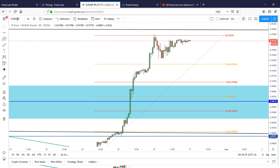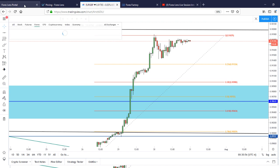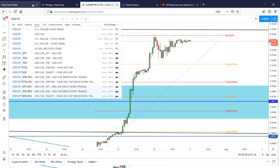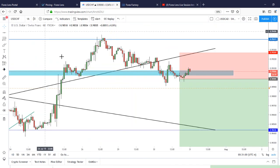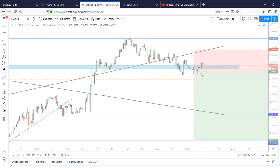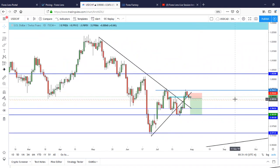So that's what I see. Euro Pound, overall weakness for the pound. I would not call a buy. If I called a buy, I'd be like 100% confident, but I'm not. Again, USD CHF pulling back out to the daily.